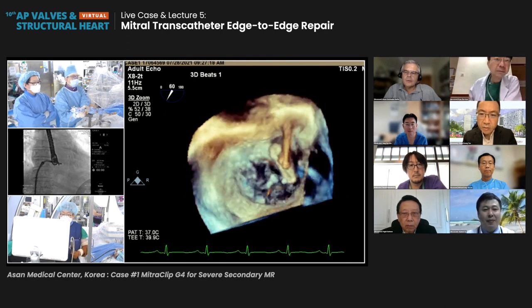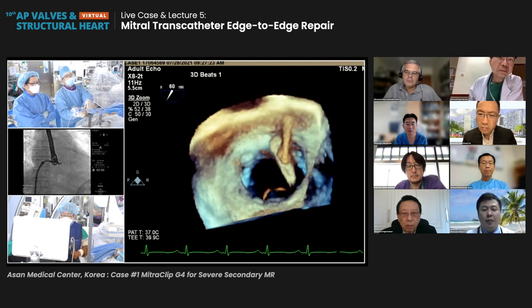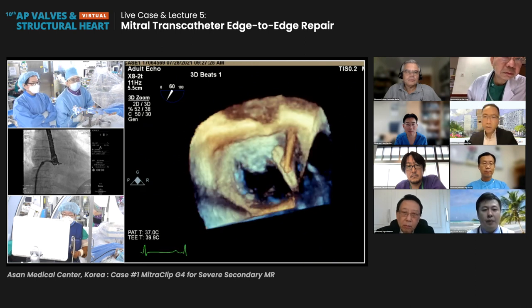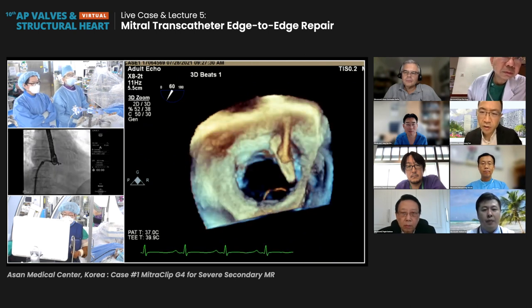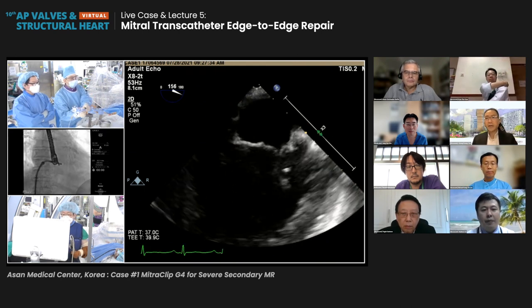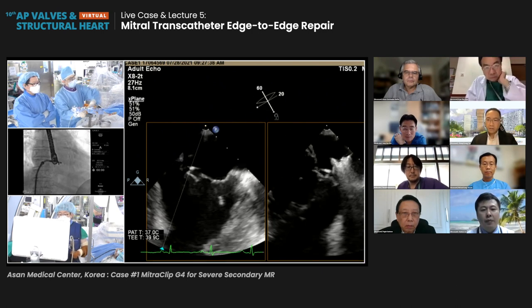Considering the medial position, the position is good. Yeah, rotation is good. Let's go ahead. Yes. I was just wondering about the trajectory of this clip. What is the medial-lateral trajectory like? Yeah, let's check the trajectory after closing the clip.